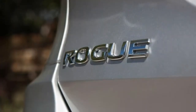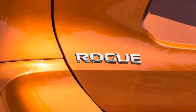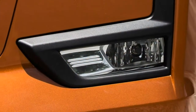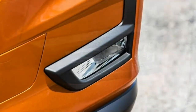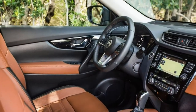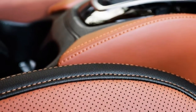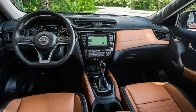What's new? For 2018, the Nissan Rogue offers optional ProPilot Assist, a semi-autonomous system that can self-accelerate, brake and steer the car in certain conditions, such as dense highway traffic. Other changes include standard Apple CarPlay and Android Auto on all models, a second USB port, and an assortment of features added to various trims and option packages.